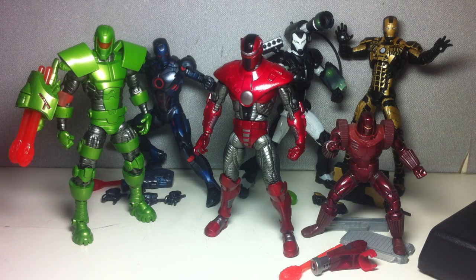So there you have it. The Iron Man Armored Avenger Legend Series Crimson Dynamo, together with his wave mates, the second wave of the 2011 Legend Series 6-inch figures for the Iron Man Armored Avenger series.